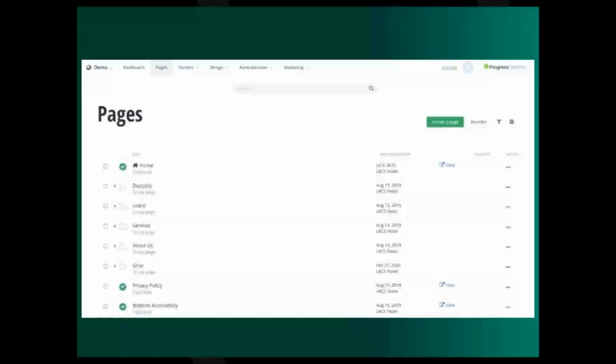Here we are in Sitefinity viewing the pages for this particular website. And from here, we could click on any of these to edit the pages. And we can get information at a glance about when pages were created and by who. We can also see what pages are currently published and live on the site. You can see that with the green check marks next to any of those.